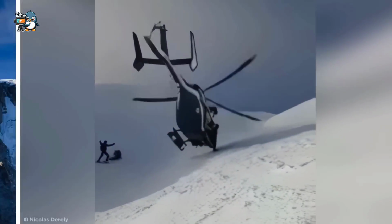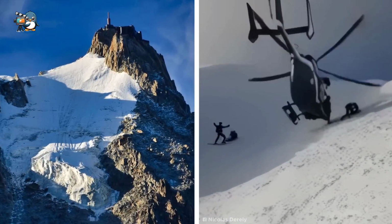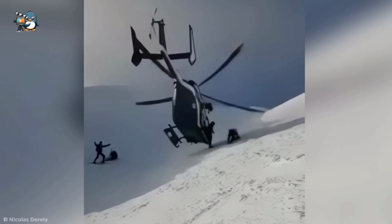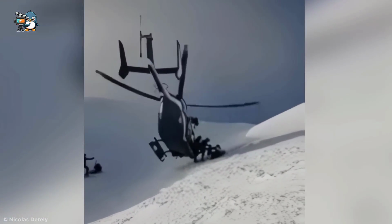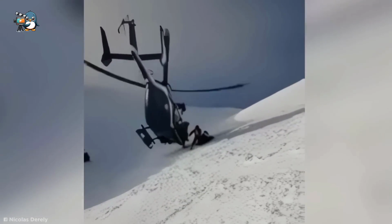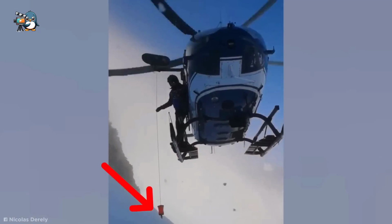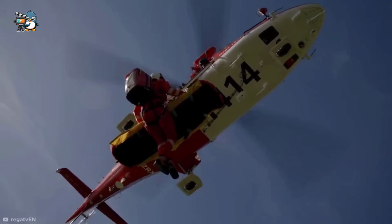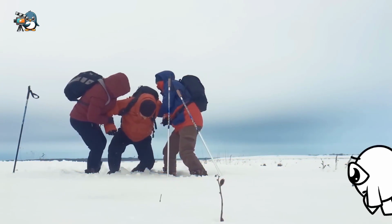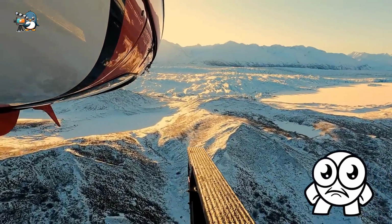This pilot was called up to Chamonix to save an injured hiker, and after landing on the mountainside, the pilot managed to get as close as possible without damaging the rotor, allowing paramedics to hop out of the aircraft and attend to their patient. At that point, they used the winch to lift the hiker and the paramedic into the air, flying the patient back down the mountain to get him urgent medical treatment. I'm sure the hiker's injury ruined his vacation, but at least his journey down the mountain looked pretty fly.